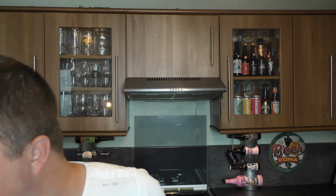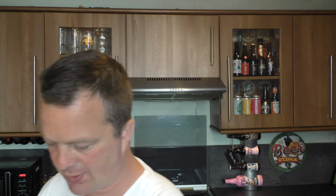Right, let's check out these Japanese Katsu Curry noodles. When I put the water in, they were like, whoa, wow. Oh, they're really kind of soupy.